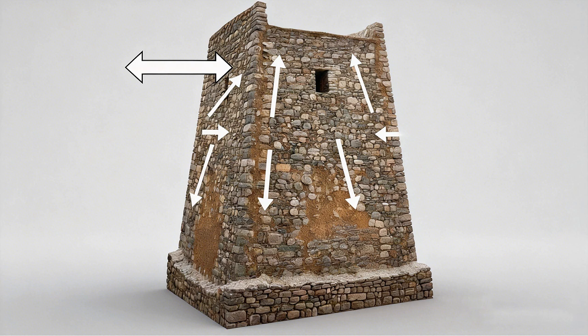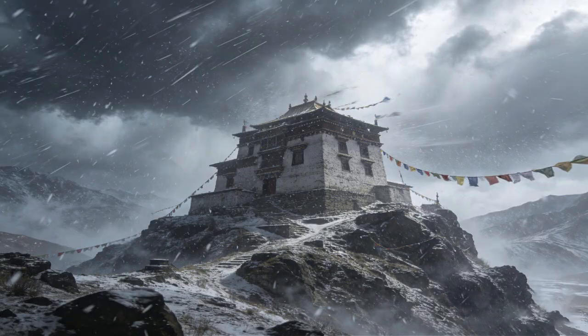At the same time, the inward-leaning walls helped spread stress downward. Instead of collapsing, the force traveled into the ground. This was not accidental, it was engineering logic.